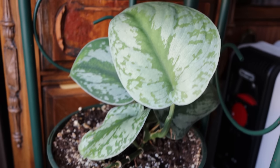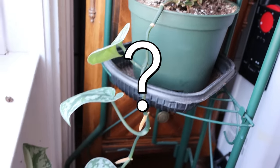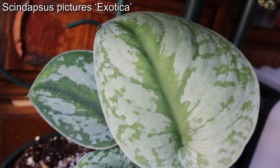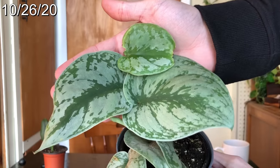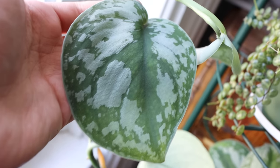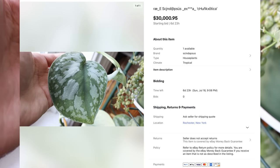We have this beautiful syndapsis exotica. These leaves. Oh my god, look at these leaves. Only paid $4 for this, so I will take it. Look how splotchy this one is. Do you think I could tell people this is a new cultivar and sell it on eBay for like $300?